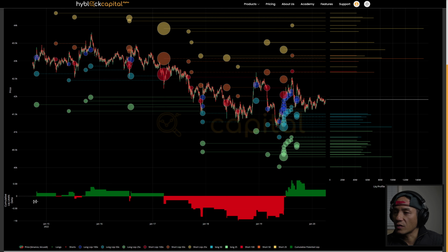Down here, we have the cumulative liquidation level delta, which is the difference between the current long liquidation amount and the short liquidation amount. In this current region, we have green, meaning that we have more potential long liquidations than short liquidations. So green means more long liquidations because there are more of them down here; the amount is greater than the amount up here. If it's red, then we have more short liquidations than longs, because look at all of them up here versus down here, barely anything down here.